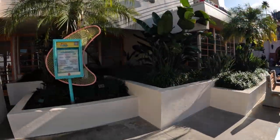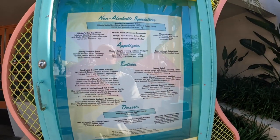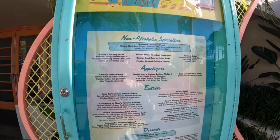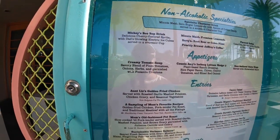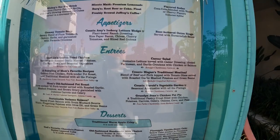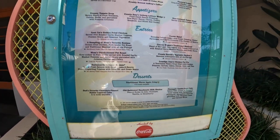Pot roast. A quick look at the menu here. Bit of fried chicken, the pot roasts, looks like little pot pies. You can see that. Peanut butter layered cake for dessert, upside down cake.